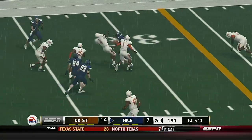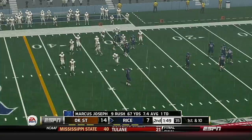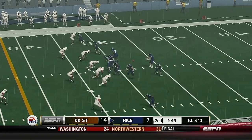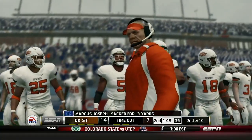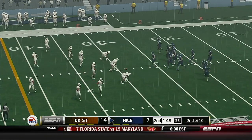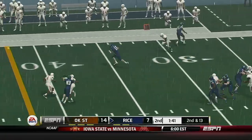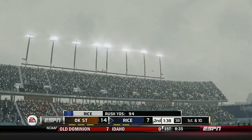Scrambling around. And he tackles him hard at the 32-yard line. Scrambling, and he can't get away from the pressure. How about the effort of the defense right there? The Owls taking their first time out of the half. So it's second down and 13 yards to go following that quarterback sack. In your face. He scrambled. Now he's gonna run, and watch out, he's at midfield, and he's tackled right around the 42-yard line.